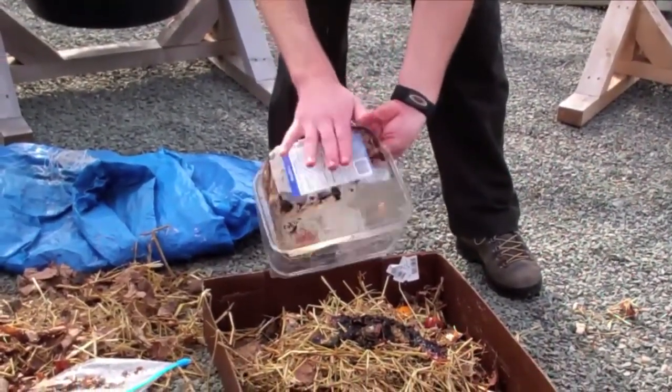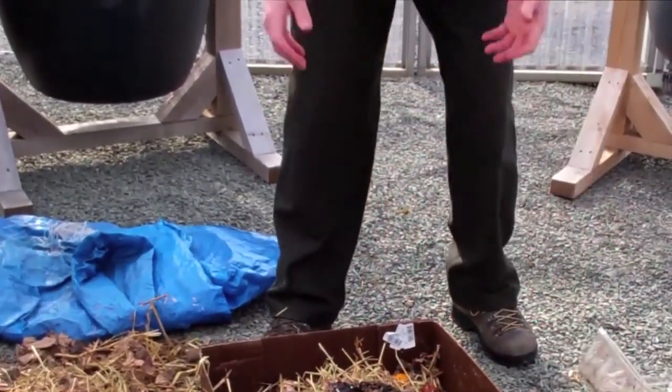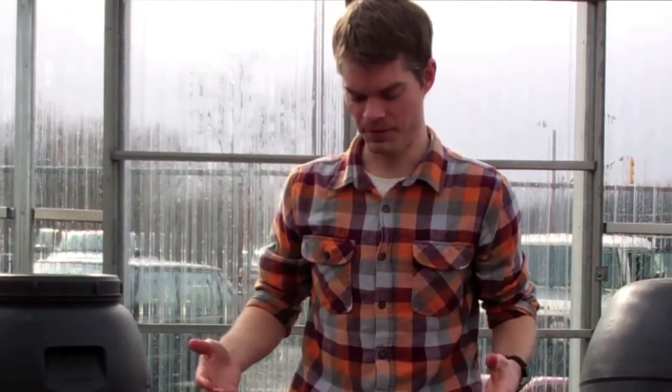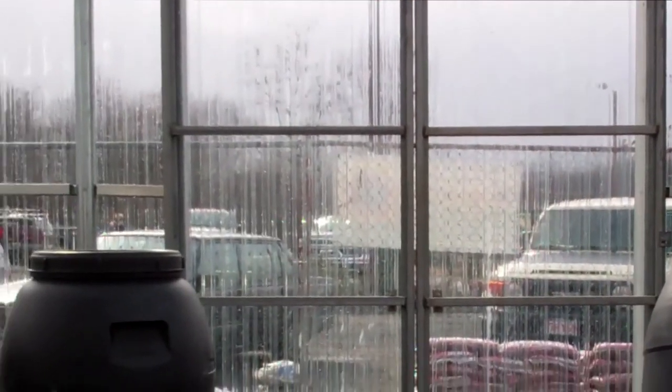If you have kids, it's a great chore for kids. You can call them the compost wizard or the alchemist and fuel their fire of getting in there and getting outside and talking about the process, because it's really kind of an entertaining, simple act.